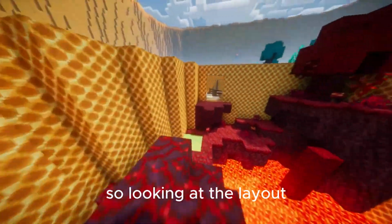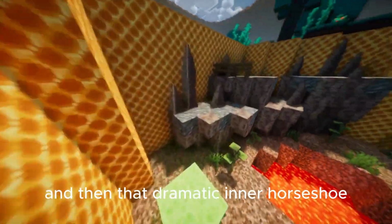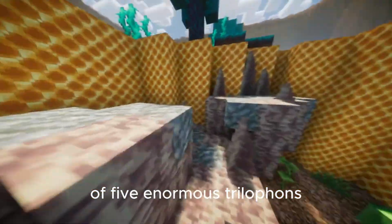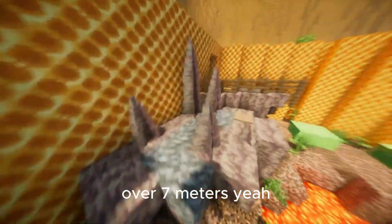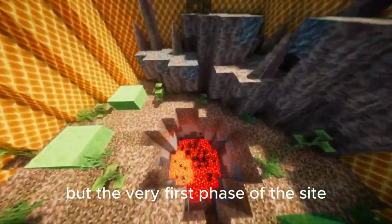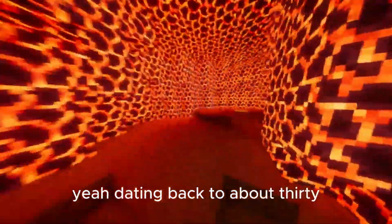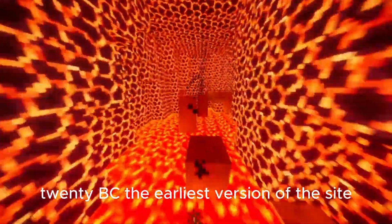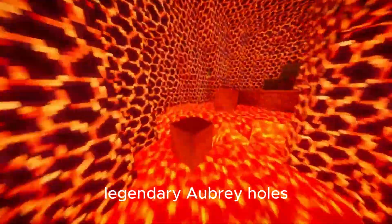Okay, so looking at the layout, we see that big 33-meter outer circle, and then that dramatic inner horseshoe of 5 enormous trilithons. The biggest is, what, over 7 meters high? Over 7 meters, yeah. But the very first phase of the site wasn't stones at all. It was just holes. The Aubrey holes. That's phase 1, yeah. Dating back to about 3020 BC. The earliest version of the site involved digging those 56 legendary Aubrey holes.